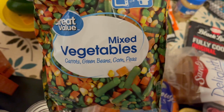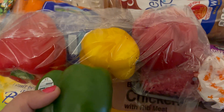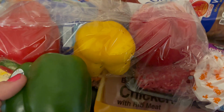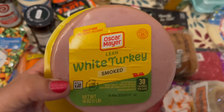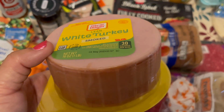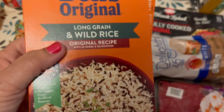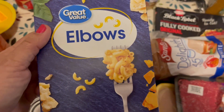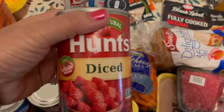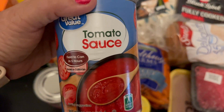Bag of frozen mixed vegetables. A can of corn. 4 peppers for my fajitas, yellow, red, and green. A package of this lean white turkey. It is smoked. It tastes like bologna. It is 2 points for 3 slices. And I got 2 boxes of this long grain and wild rice. 6 points for 1 cup cooked. Some elbow macaroni that I'm going to use in my American goulash recipe. Some diced tomatoes. I got 2 cans of that. And 2 cans of tomato sauce.